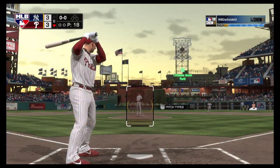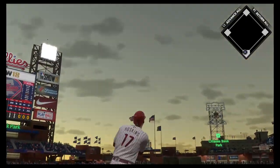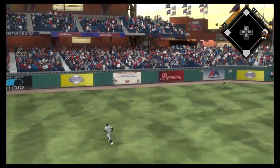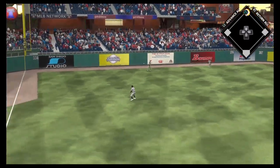Standing in, Rhys Hoskins. He'll lead things off here in the Philadelphia 6th. Left fielder. Oh, and he gets the inning started with a bang as this is hit high and deep to left field. And that is off the wall.